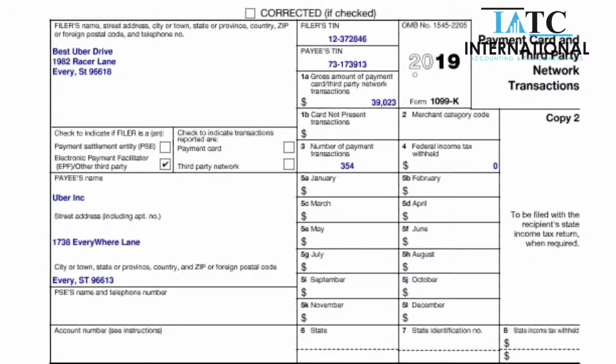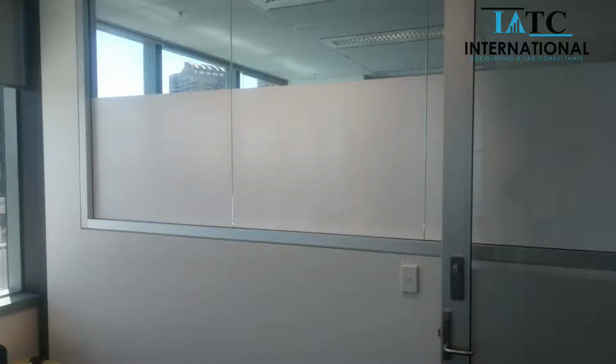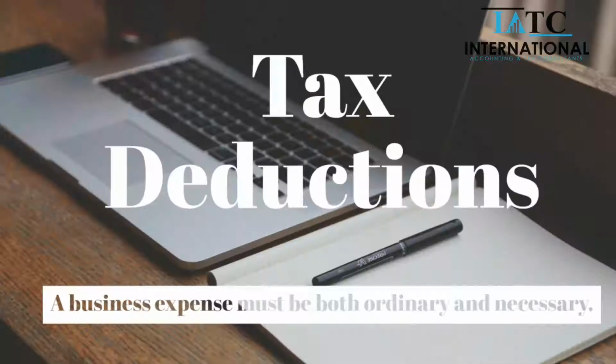So for those of you that made over $20,000 through Uber or Lyft last year, you would have received a 1099-K instead of your 1099-MISC. That also will be used to file on your tax return, just like you would have done with your 1099-MISC. As a business owner, you will be following the Schedule C, and that's where you're going to include your income and all of your allowable business deductions.